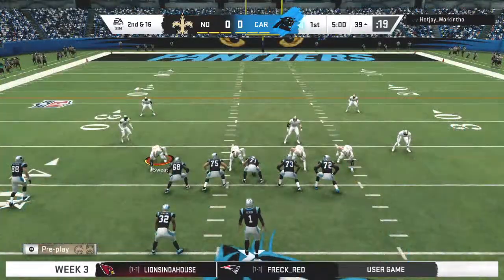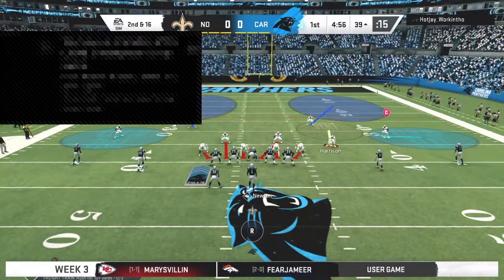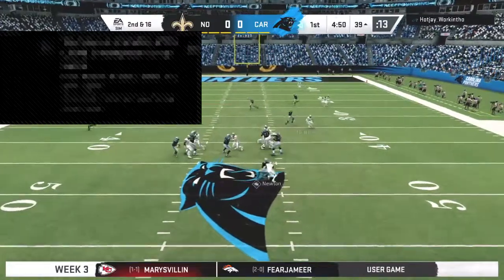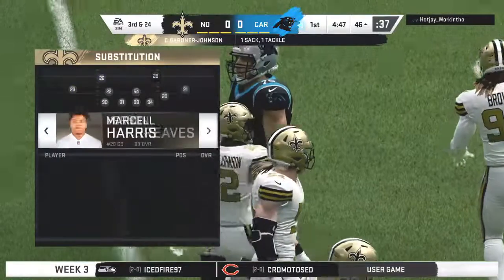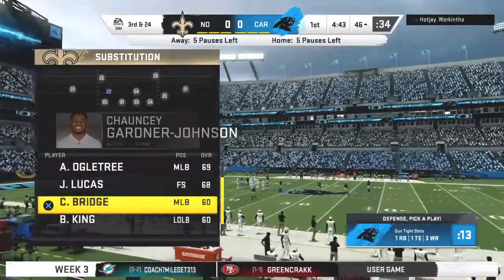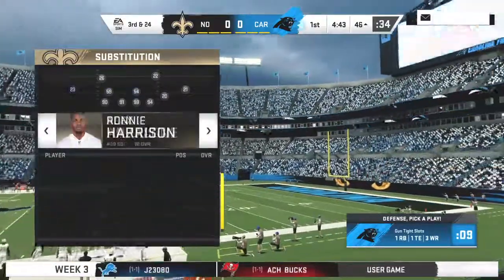Protection certainly going to need to be a bit better here on 2nd and 16. To throw is Newton. Under pressure again, and down he goes again. And they're picking up right where they left off with the shutout that they pitched last week. A huge part of that, this pass rush. They know how to get after people. Offensively, good luck finding some answers right now.